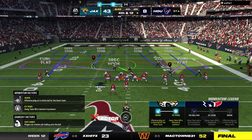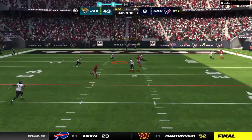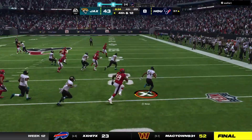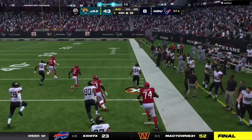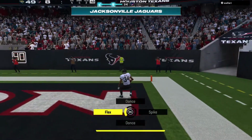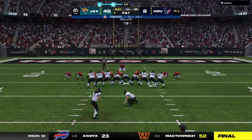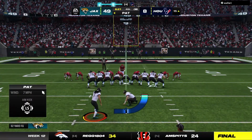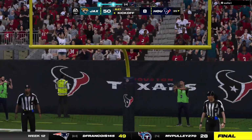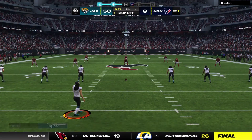Now Murray's got to have this one. And oh my goodness, here's a fifth interception. Down the right sideline. And he will take this one home. It's a touchdown. Now comes the kicking team here for the extra point. Now this one was over a while ago as they just add on to their big lead. Jaguars 50, Texans 8. So they throw the pick six.